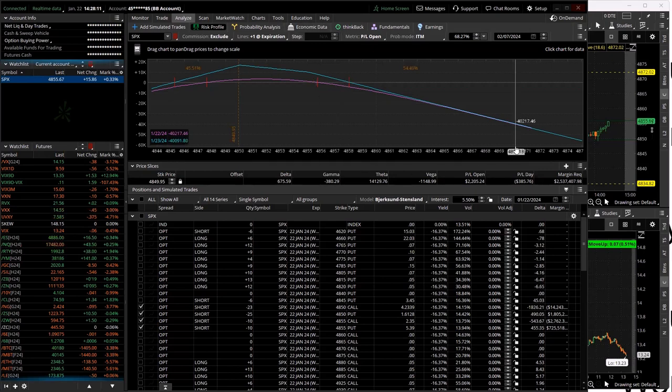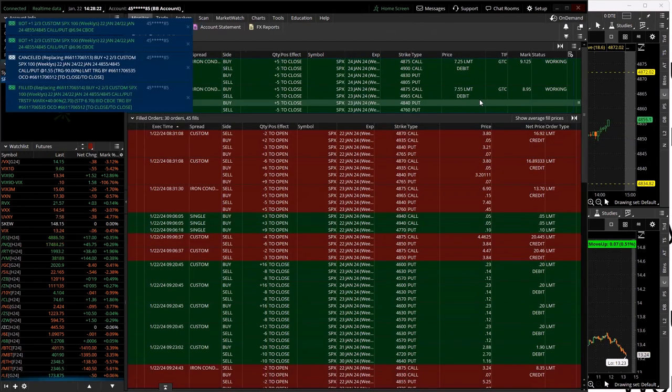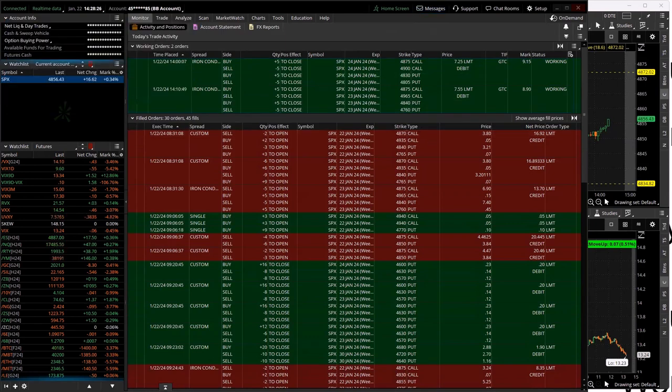SPX pushing up. My last re-entry is about to get smoked out. Stopped out. $6.95. Man, SPX is pushing.